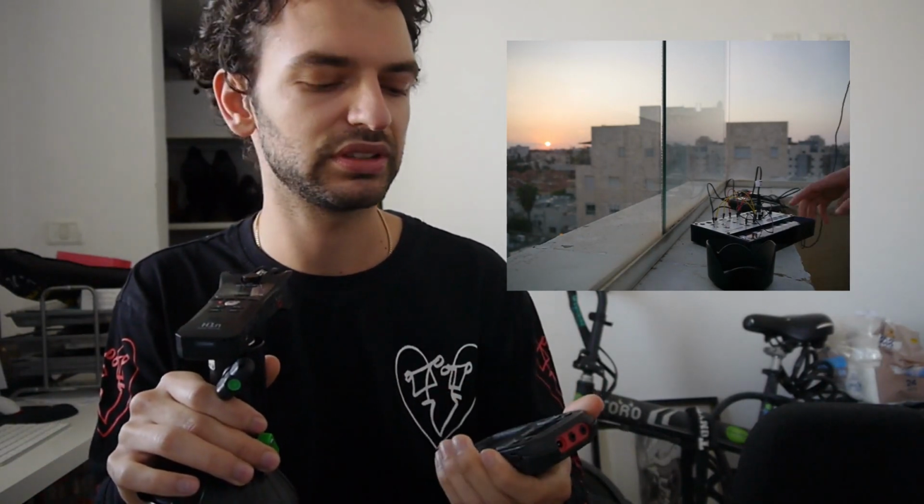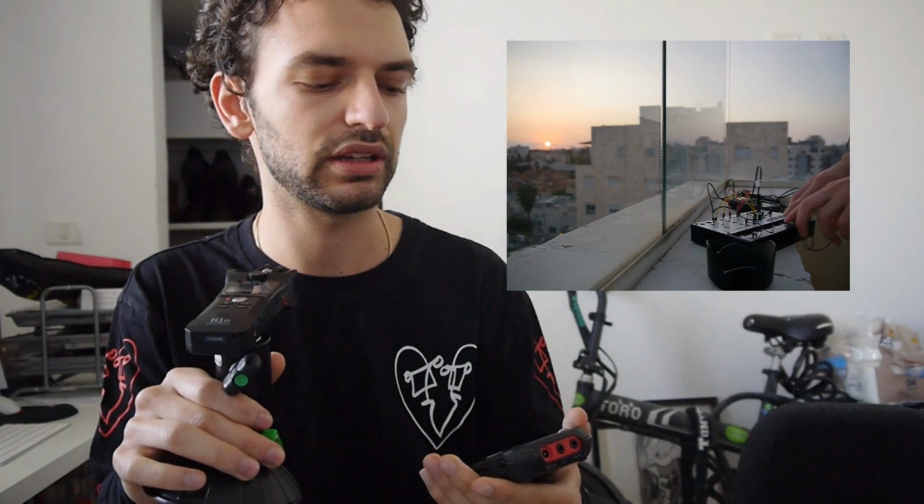However, there are only 4 reverb settings on the unit and a couple of delays as well. And I felt like I got over it quite quickly. It did sound really nice with the reverb filter one. However, the other ones were okay.